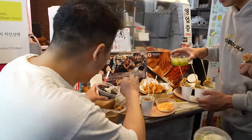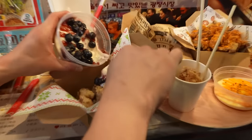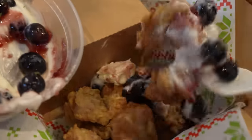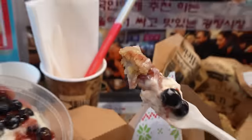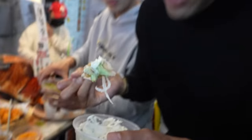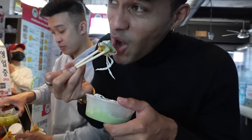I got the blueberry cream cheese. I'm just gonna throw it on. That's right, buddy. It's like dessert and dinner at the same time. Okay, what do we got here? We got wasabi mayo onion chicken. I'm just gonna dunk it in there. Smother it in there. I might regret this because this is wasabi, but I'm gonna do it anyway.